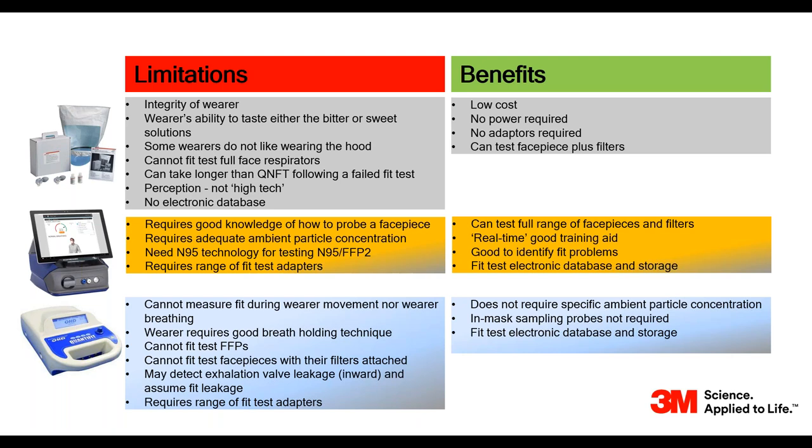With the PortaCount CNC machines, it can test the full range of respirators: disposable, half face, and full face, versus the limitations on the qualitative. It can only do the half face and disposable. The reason being, the determined equivalent fit factor pass on a qualitative is 100, and usually we set our fit factor at least 10 times the assigned protection factor. Without getting too deep into that, that's why full faces aren't suitable or shouldn't be fit tested on a qualitative kit. On the controlled negative pressure, you cannot fit test filtering face pieces or disposables, or N95s as you may refer to them. The whole mask is a filter, so it's not going to be able to maintain that negative pressure.